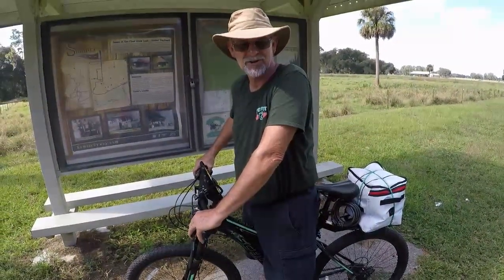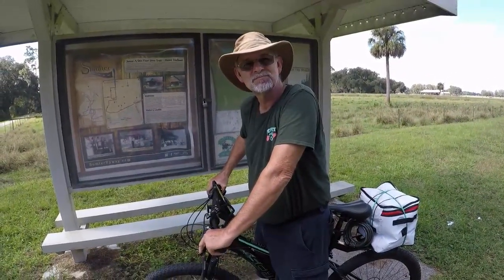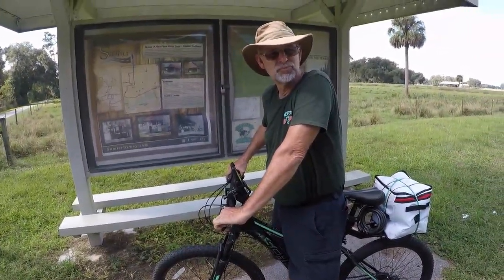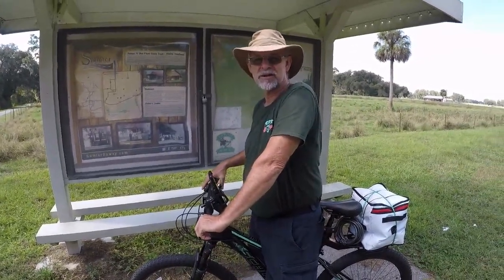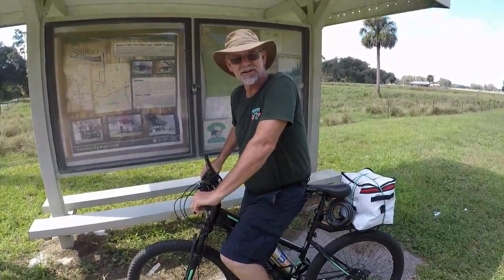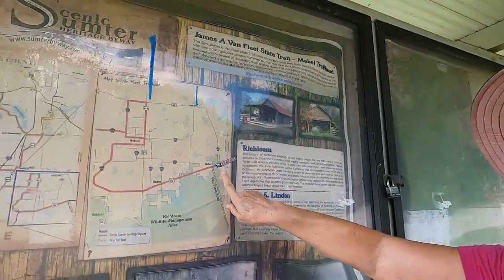Mabel Trailhead is on Highway 50 between Mabel and Groveland, Florida, right on 50, which is near Clermont. So you kind of get an idea of where we are here in the center of the state. And we've actually been in three different counties today. Polk County, the trail starts down there and it ends here in Sumter County. And we passed through Lake County in between. On the map, you can see where we are. We are right here.